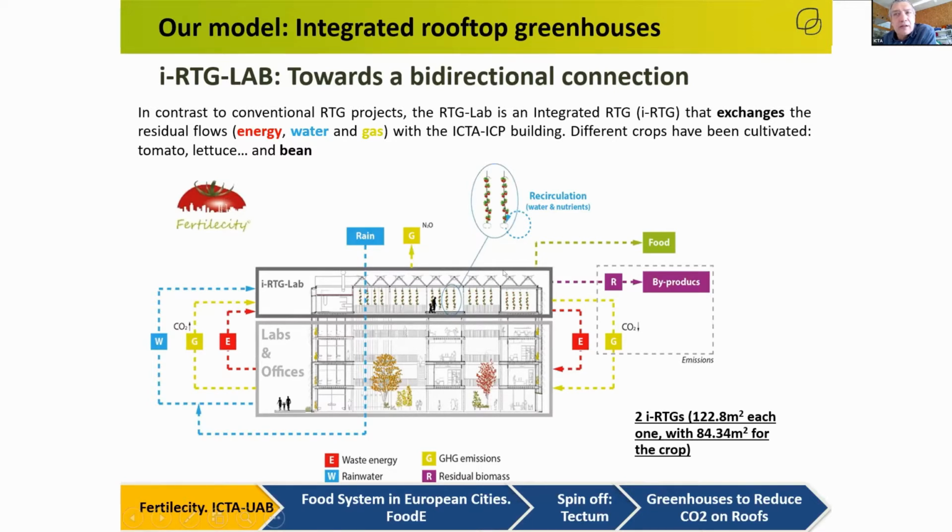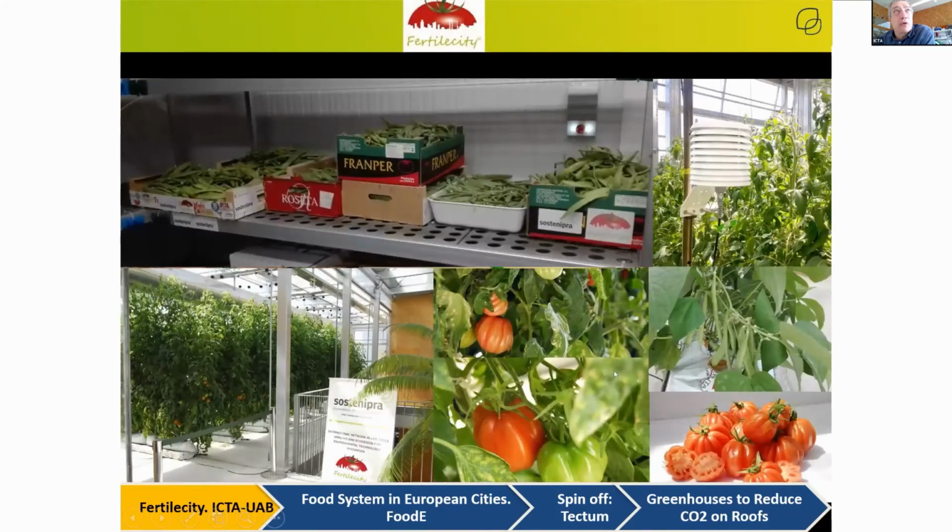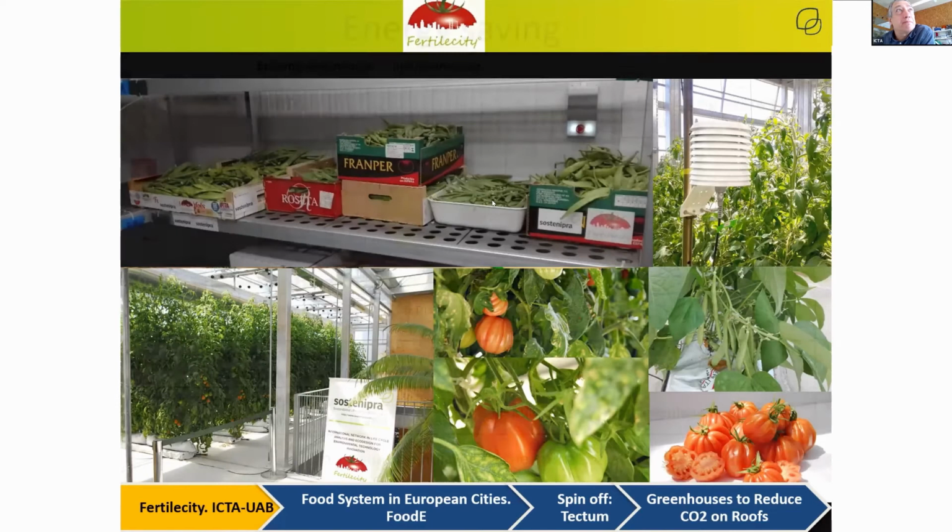So that allows us to produce on the rooftop food, tomatoes, lettuce, beans, and others, depending on the experiment that we are doing. In fact, we have two models of urban agriculture labs, each about 100 square meters. Well, this is a picture of what we produce every year. Every year we produce more than 1,000 kilos of tomatoes during the summer season. These are our tomatoes on the rooftop, or beans.